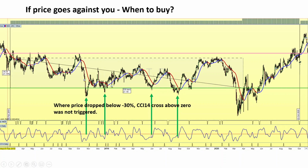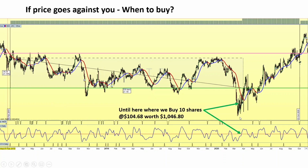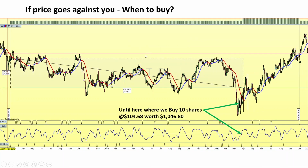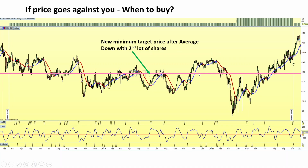The CCI is still below the zero line. Until it gets to this point, we buy additional shares because it's broken below the minus 30%, and its CCI 14 is broken above zero. So here we buy 10 shares at $104.68. So now our new minimum target price, we buy the second lot, a new minimum target price is there. Remember, our initial target price was up here, once we bought up here. After buying that lot of shares down there at 104.68, the new average price drops from there down to there.